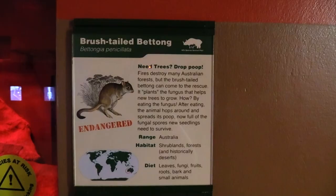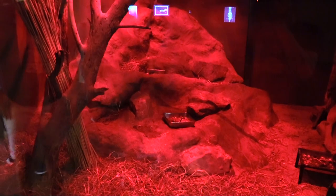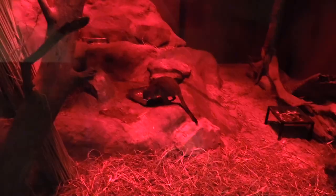Got a brush-tailed bettong. This is its habitat. There he is. She just hops around like a kangaroo.